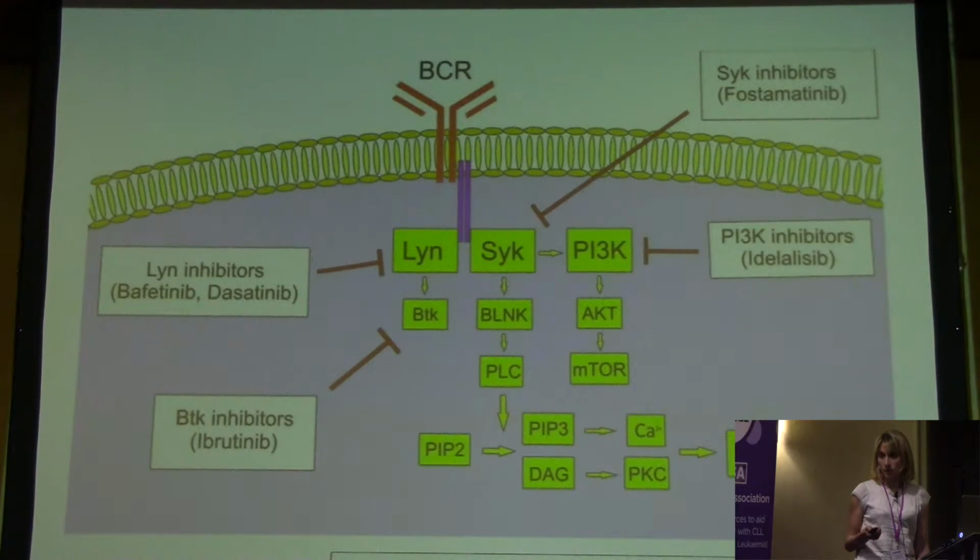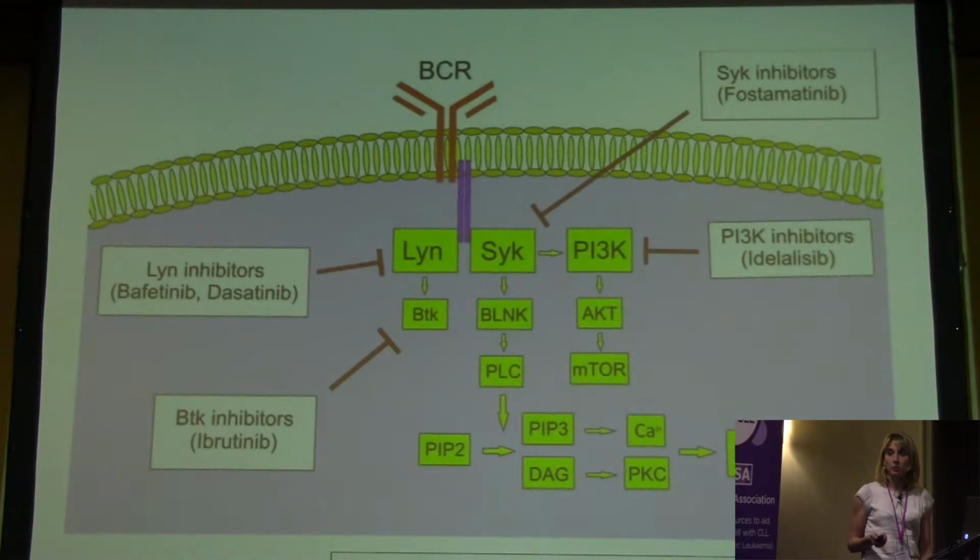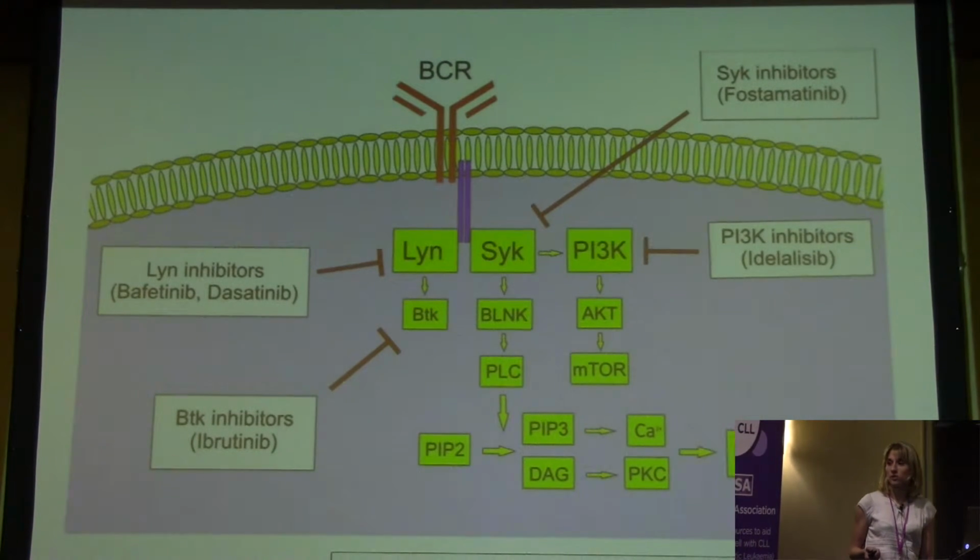And this is the first in class which targets Bruton's tyrosine kinase, but there are other inhibitors which target other proteins similarly, including idelalisib, which is SMC approved, as you've heard, fostamatinib, which is an older drug, which is actually more commonly used in rheumatoid arthritis now, and dasatinib, which Alison undertook her PhD investigating the efficacy of dasatinib in treatment of CLL, and in fact has been shown to be effective mostly in combination with other drugs.